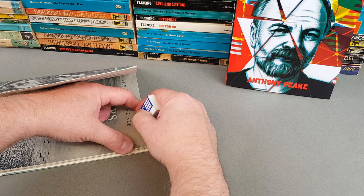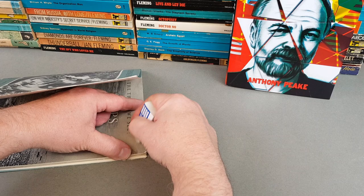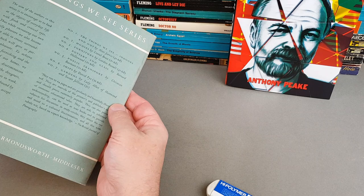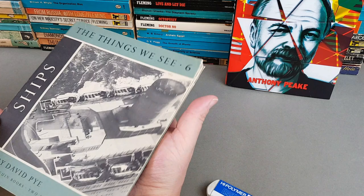The ones that I've actually got came from a boot sale years ago. So it's not a series that I've tried to collect, but I'm glad to have the ones that I do actually own, because it's quite interesting. It's one of those sort of offshoot series. Penguin will produce lots of these sorts of things. There's one just looking at ships.